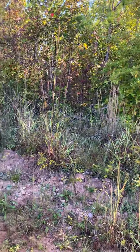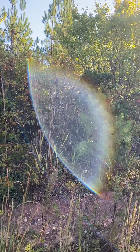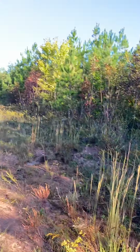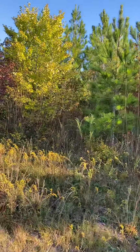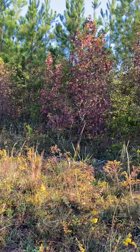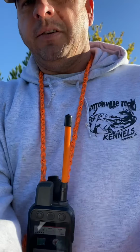Wish I could get some good video of them running. It's hard to get video up in that thicket right there. Yeah, across this power line, that'd be great. Still rocking him. Driving him. But get this thing turned around right here.